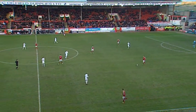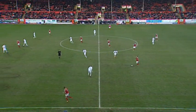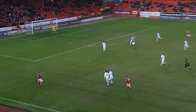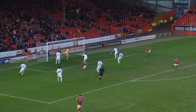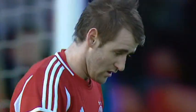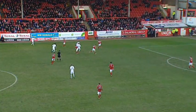This is Reynolds. Lovely touch by Fraser. Clark Robertson. And he's got space to eat up. And he picked out Niall McGinn. Niall McGinn, you begin to expect to score whenever the ball goes anywhere near him in the box these days.